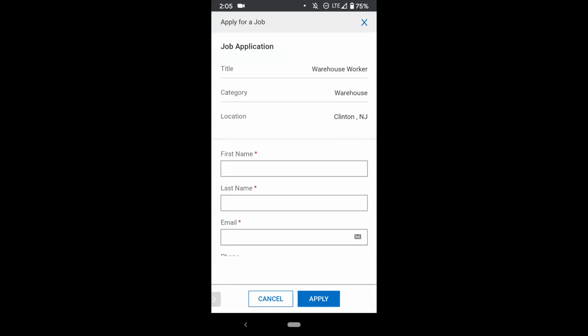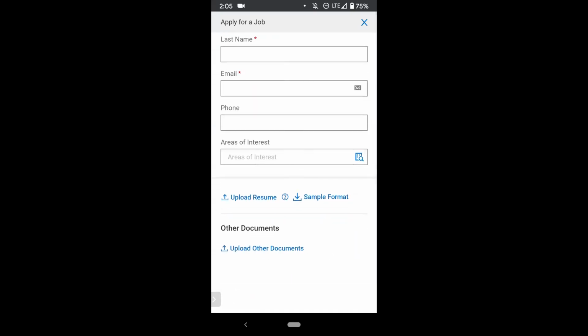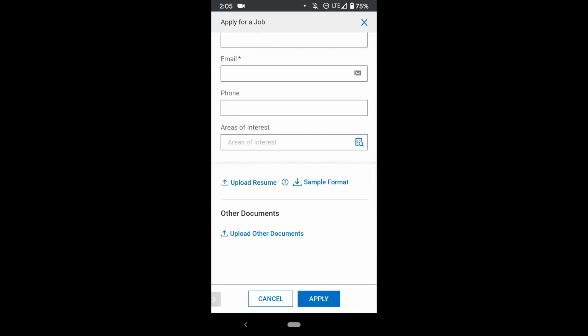Now, Workforce Ready allows candidates to apply with very basic, very simple information, without having to create a profile or an account, just by putting in first name, last name, uploading a resume, and then simply applying to the job.